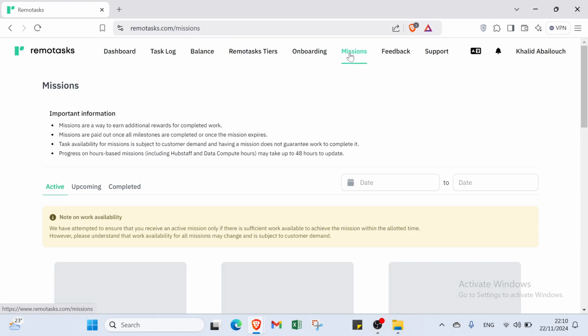Also, we have the option of missions. About this one, you will find important information such as: missions are a way to earn additional rewards for completing work. Missions are paid out once all milestones are completed or once the mission expires. Task availability for missions is subject to customer demand, and having missions does not guarantee work to complete it. The last one is that progress on hours-based missions, including hub staff and data compute hours, may take up to 48 hours to update.